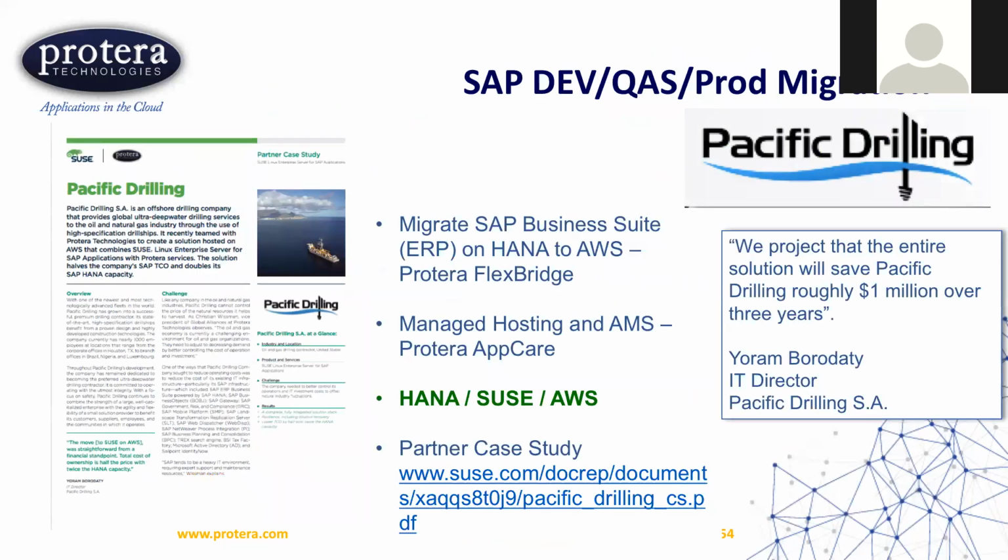A more recent migration that we just performed was for Pacific Drilling. Very interesting case study, as you can see here, providing the link. This was a migration for HANA going to AWS, using our FlexBridge solution. And we provide hosting and AMS services with our Protera AppCare. You can see on the quote on the right side, the expectation is that through the products and through our services, Protera, Pacific Drilling is estimating they will save $1 million over 3 years of the migration and spend optimization in AWS for their solution.